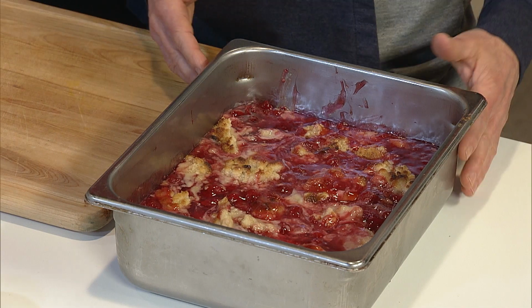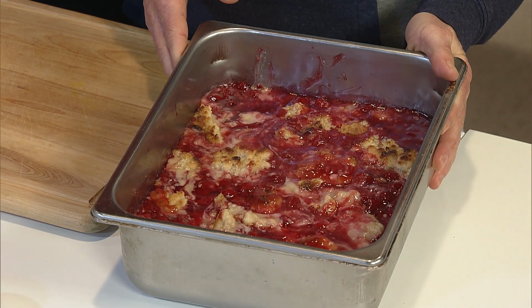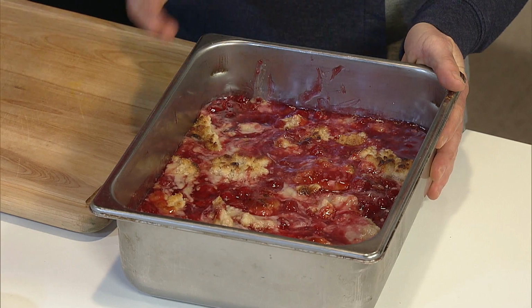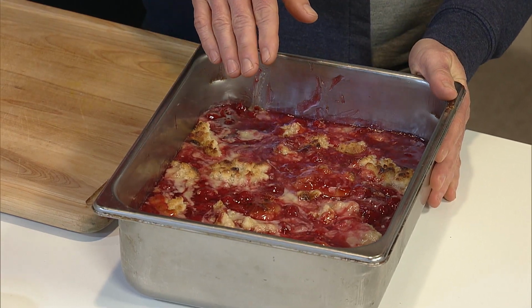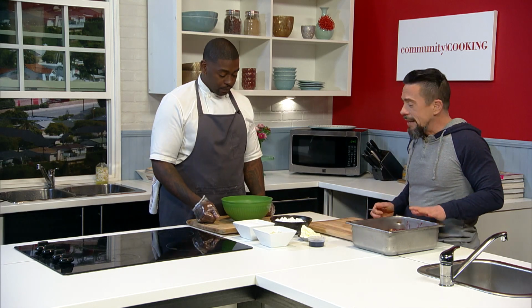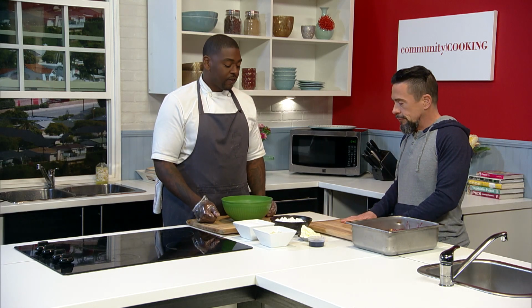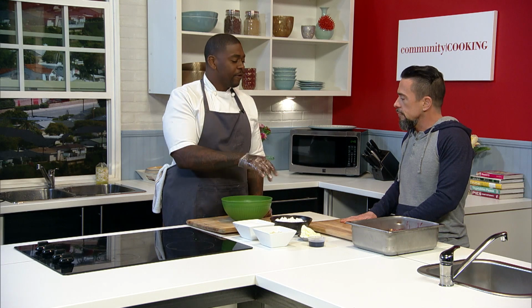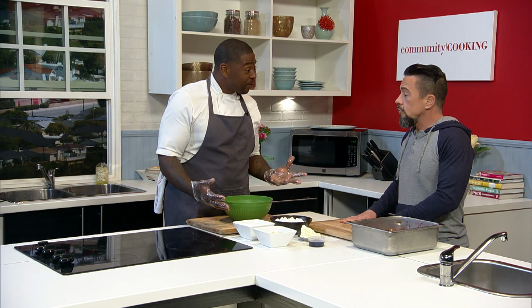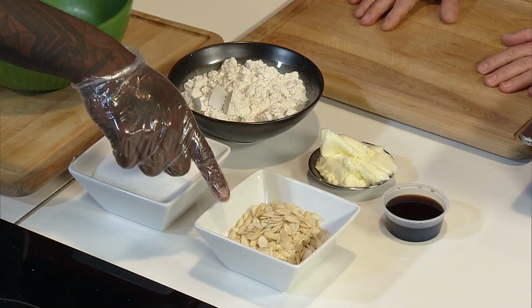We baked that off in the oven, and as you can see here, the crust did its thing. It's poking up through, and that's a beautiful thing. Thank you. So if this wasn't enough, we are now going to make a streusel topping. Yes, we are. Okay, so for our streusel topping, kind of the same ingredients we've been using. Which helps at home. That's less buying you have to do at the market. Correct. So again, we have our almonds.